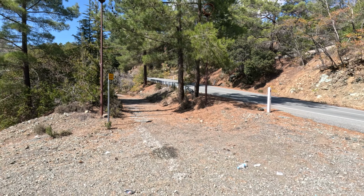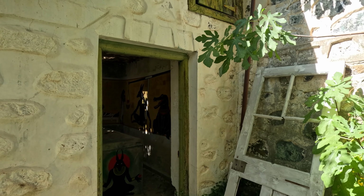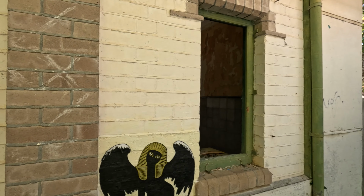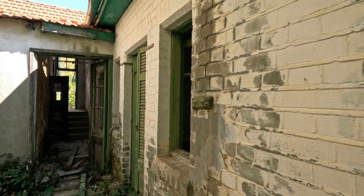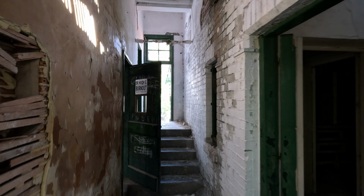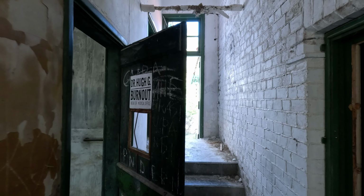So, Cyprus has a new art gallery, courtesy of Anna. It's brilliant, I have to say. I've seen pictures of it online because she has a Facebook account and she'd been posting updates on there, but I was laughing at the sign up here. She's like, she's adopted this old hospital as an artistic playground. Dr. Hugh G. Burnout, head of medical office.